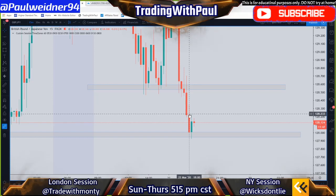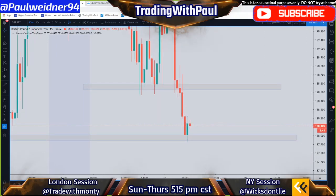Thinking of maybe taking it once we break above this 15-minute. If it goes below, I'm thinking waiting for the next hourly and then getting in once that wick pulls back is going to be a better opportunity if we come down. But I think if we break above this bullish 15 minute, price is going to start to go up from this area.